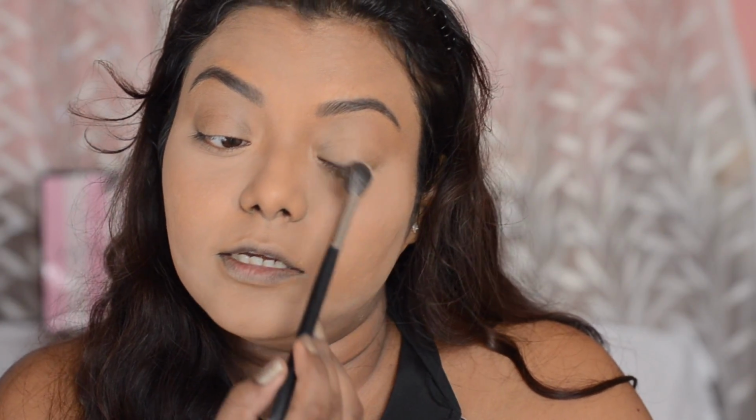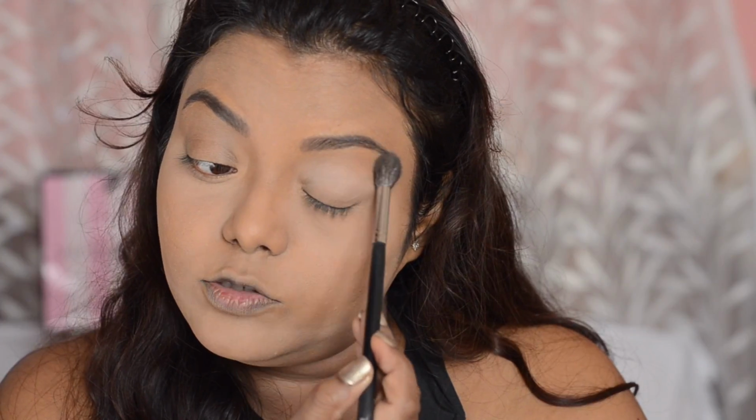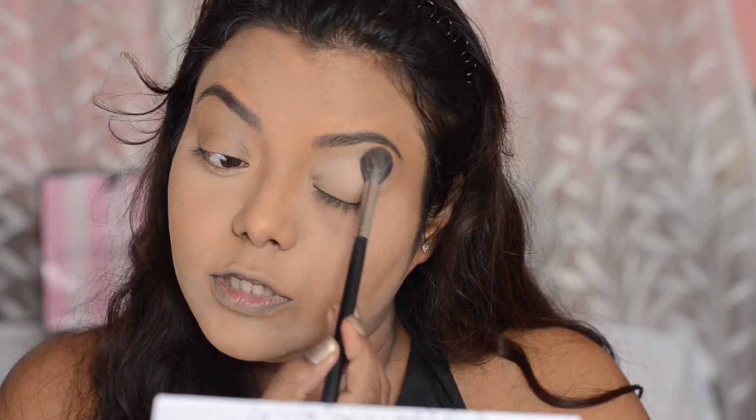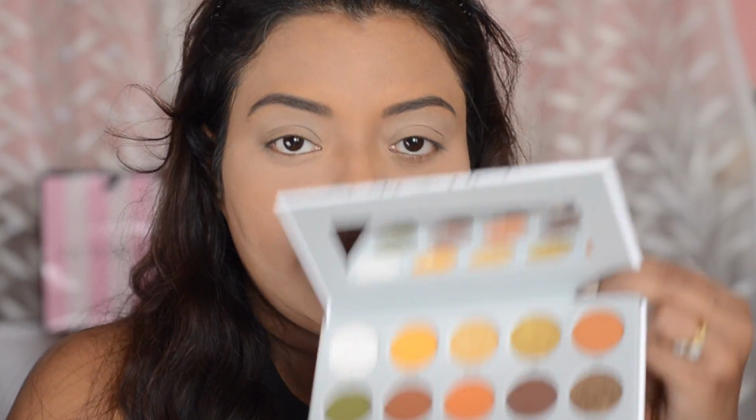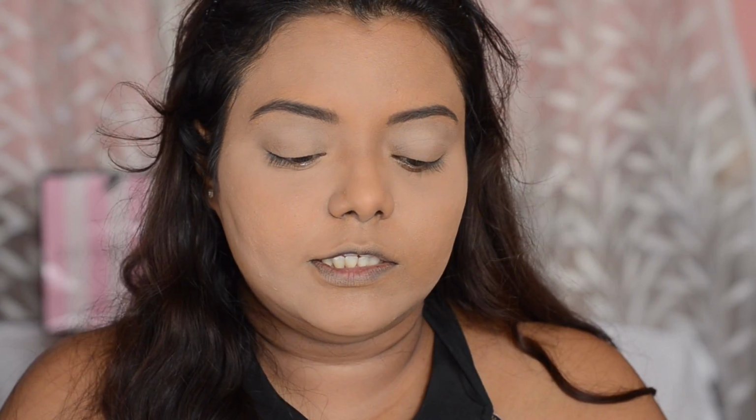So I'm gonna use these Morphe brushes because today I'm using all Morphe. This is Morphe M504. This is a very big fluffy brush, very perfect for my eyelid because I have quite a lot of space on my eyelid. So I'm gonna apply this all over my eyelid to give an even base for the eyeshadow. Next I'm gonna move into eyeshadows. I'm going to take this yellow eyeshadow and apply it on my crease using the same big fluffy brush.